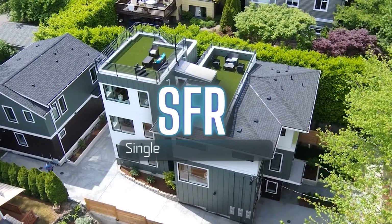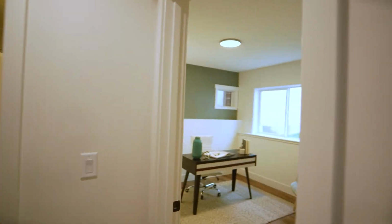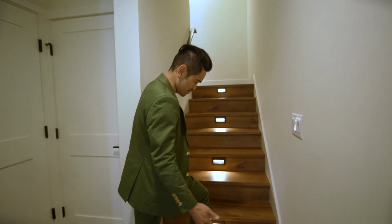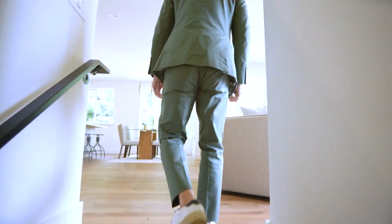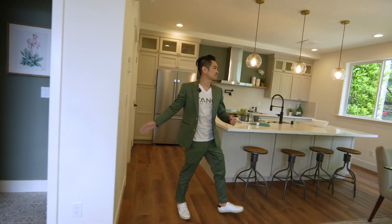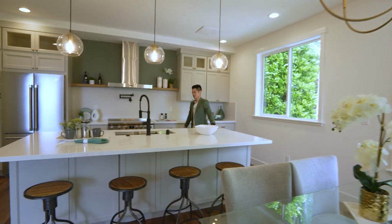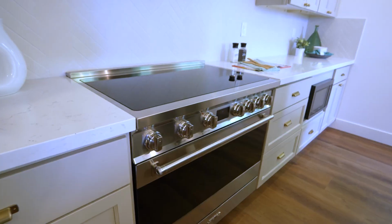So here we have the SFR, the single family project. We have the third and the fourth bedroom down here with the shared bathroom. We'll head up to the kitchen and living room, but look at these staircase lights here. Feels very airy, and look at this view. High ceilings here. Where's my chandelier? Look at this beautiful chandelier. Very big island. Amazing cooktop here.